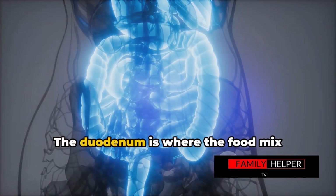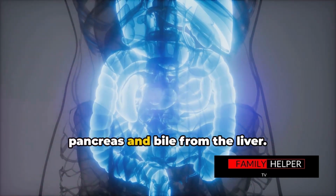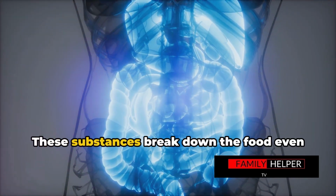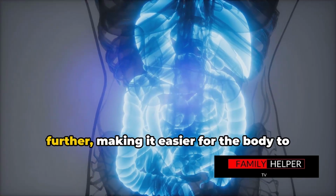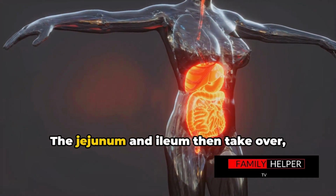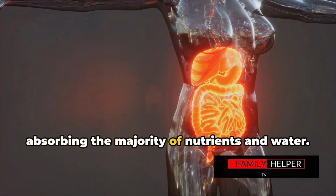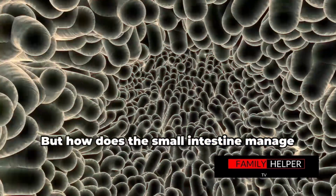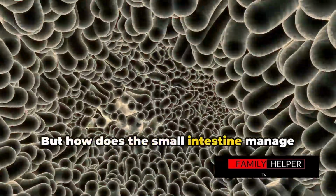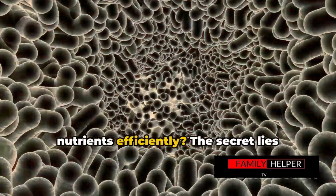The duodenum is where the food mix encounters digestive enzymes from the pancreas and bile from the liver. These substances break down the food even further, making it easier for the body to absorb nutrients. The jejunum and ileum then take over, absorbing the majority of nutrients and water. But how does the small intestine manage to absorb such a vast quantity of nutrients efficiently?